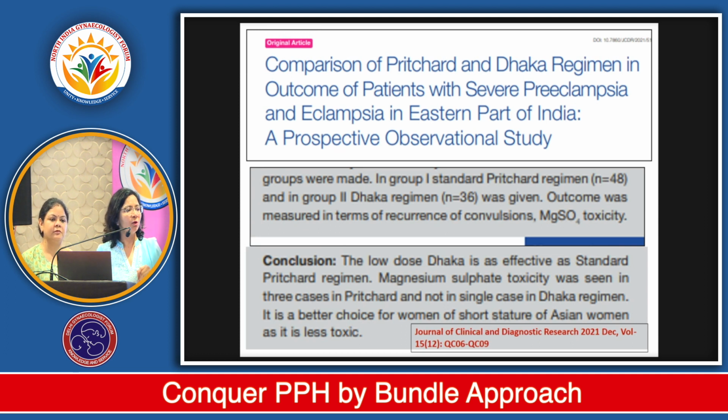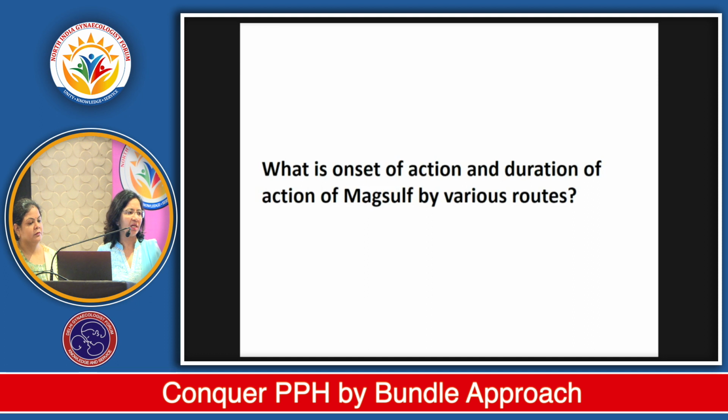But yes, even the low dose Zuspan has been studied, and there are not many comparative studies between Pritchard's and Zuspan, but all the regimes have shown good results, because of the monitoring which is continuing. And you can always repeat Maxil if the patient has convulsions, which we are going to talk about.